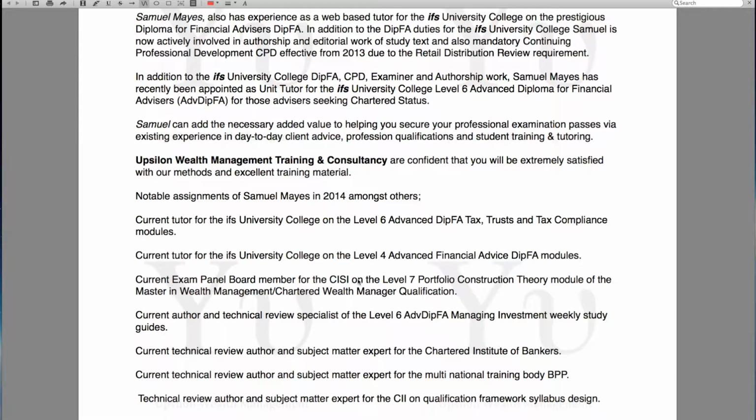Within the level 6 and the level 7 material, a real critical evaluation and appreciation of the subject matter does come, but again, that's applied only to the exam, because a lot of those exams aren't really related to day-to-day financial planning, in terms of what you would do with a client or in your reports, etc. However, the examination side of things is where I can really, really help.